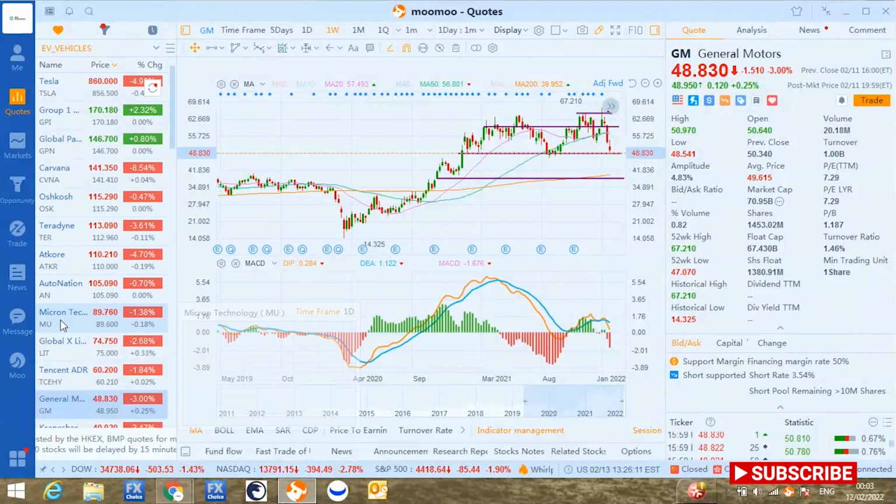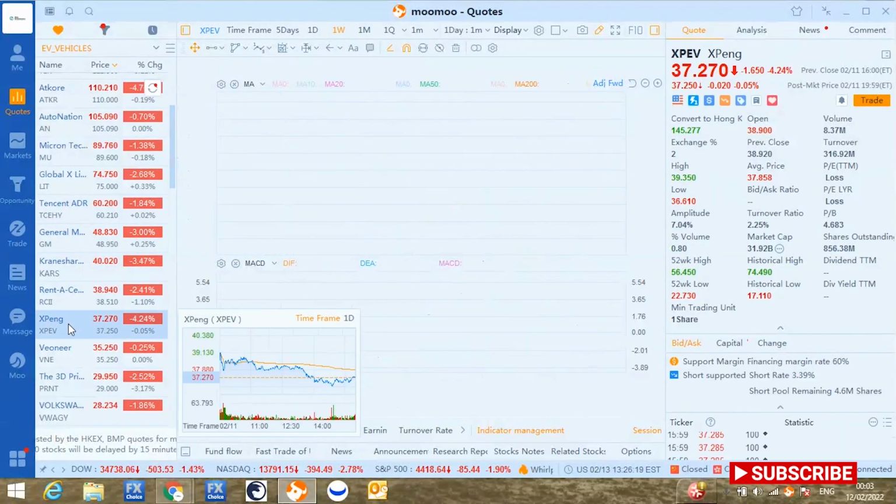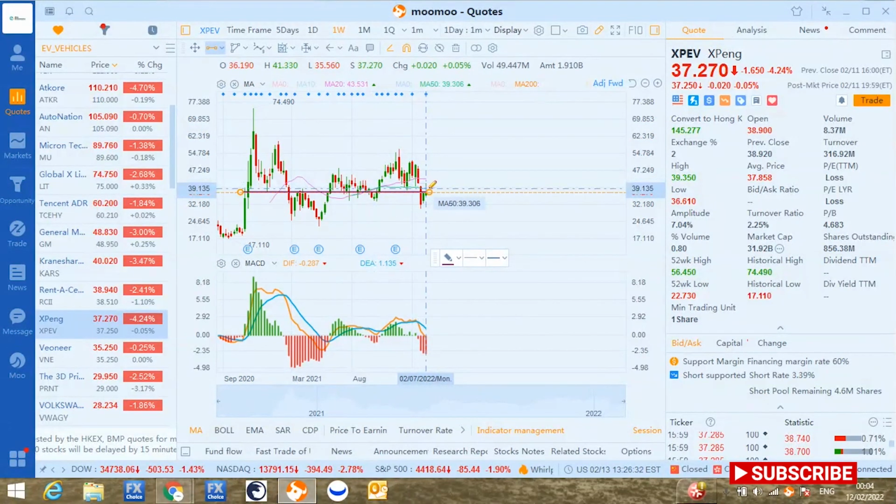Let's look at the other one here, XPeng. XPeng is a Chinese electric vehicle maker. Let's look at it. XPeng is also sitting on, okay, here is the resistance. It's a resistance there because of the green angle and it's going up, but we can easily see that there's another resistance here. It was broken in the past, but it is here currently.